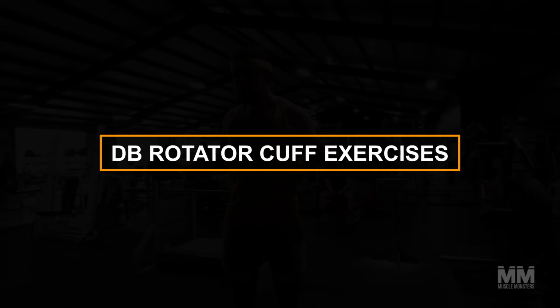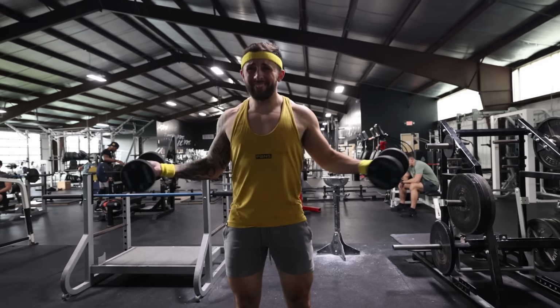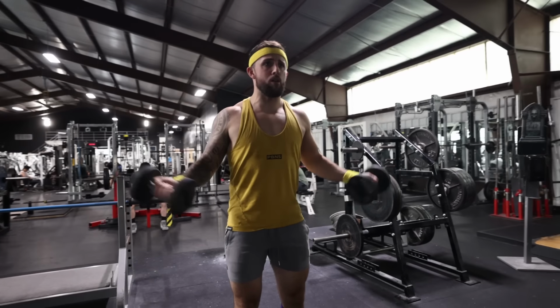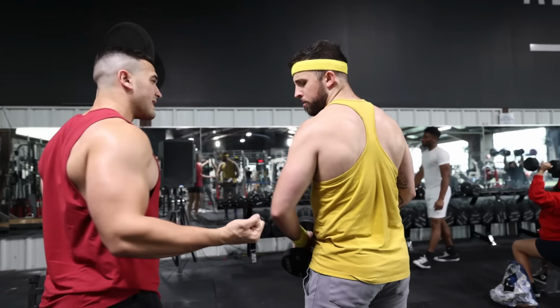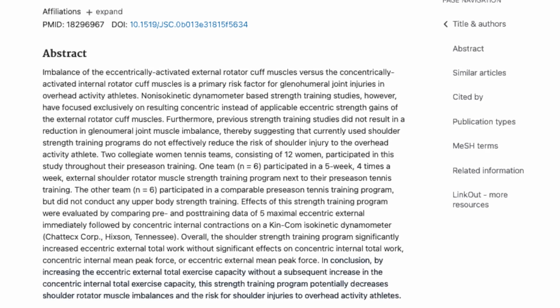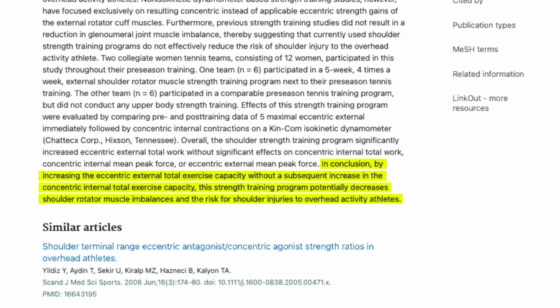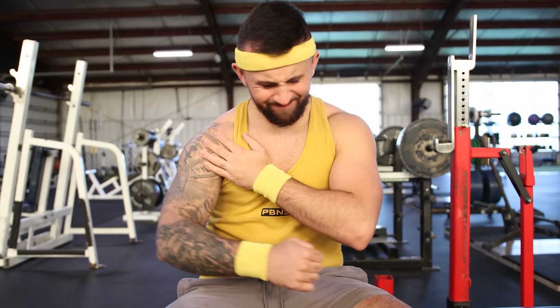Number 2, dumbbell rotator cuff exercises. The following exercise that is a waste of time is the rotator cuff exercise done with a dumbbell. And let's be clear, rotator cuff exercises are excellent and are often neglected by most lifters. Research shows that lifters should perform rotator cuff exercises to help prevent muscle imbalances, ultimately reducing injury potential. But as always, it's essential to perform these exercises effectively.